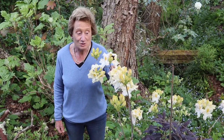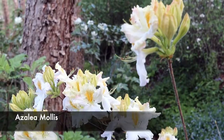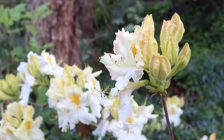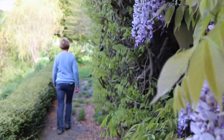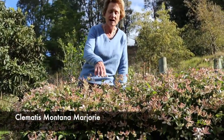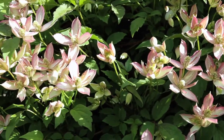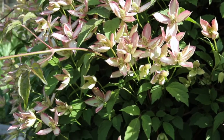And one of the real joys of spring, just for a fleeting moment, deciduous azaleas. They're fabulous at lighting up any shady area you might have. One of my favourites, Clematis montana. This one is called Marjorie. Of course there's lots of others, but I really love the greeny, pinky colours of this, and it's absolutely amazing picked.